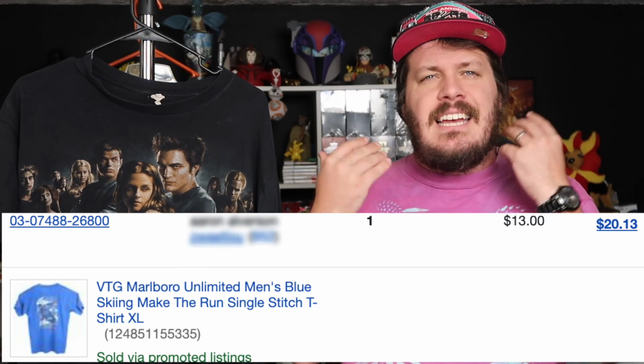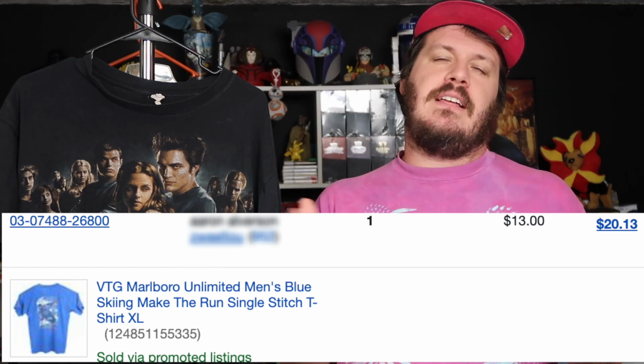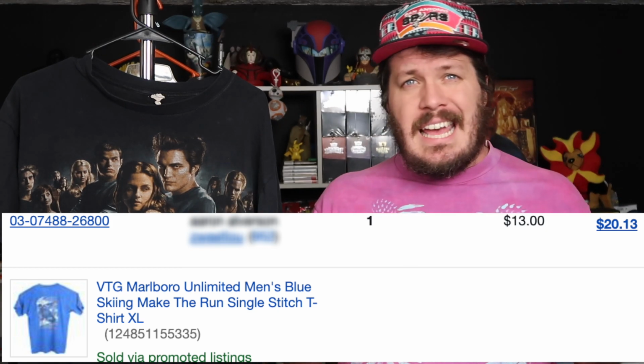Speaking of t-shirts that have no business selling, this Marlboro Unlimited t-shirt, which is sort of the Marlboro cigarettes fan club from the 90s. This t-shirt in and of itself is cool, but it had this huge stain on the front of it. But someone still paid me $13 plus shipping. I don't understand it. I even had a better version, a cleaner version of that exact shirt, and they chose this shirt.